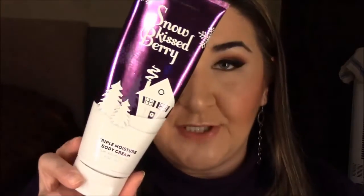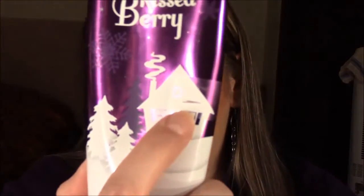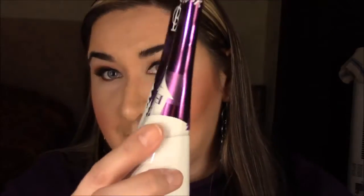In place of the other one that I had to dispose, I added the Snow Kissed Berries lotion, which I have about half. This is all air, like there's nothing in this top part. It's a little inflated though, but it's probably about here. So I'll just mark that on here, and then that way I know where I was on this video. So that's pretty much all I have left up to on that one.